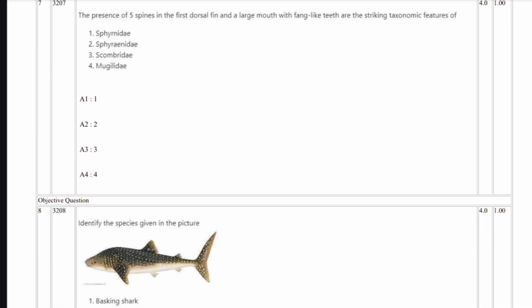Next question, the presence of 5 spines in the first dorsal fin and a large mouth with fang-like teeth are the striking taxonomic features of. So the correct answer is option number 2 Sphyraenidae, that is the barracuda family Sphyraenidae.